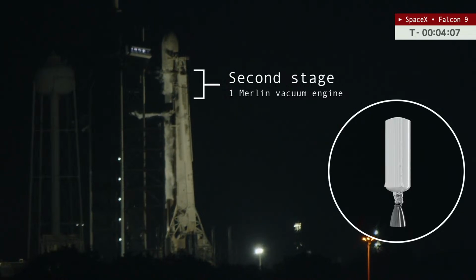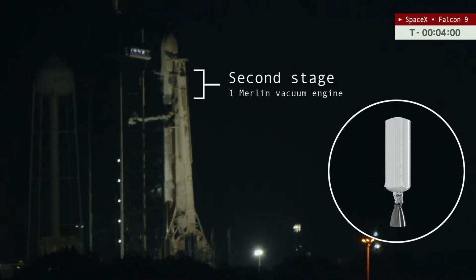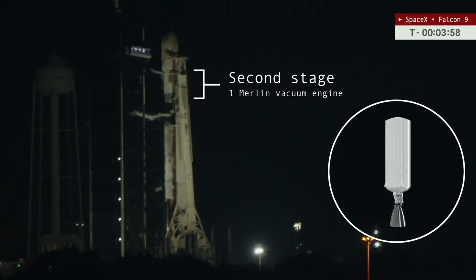Speaking of that second stage, it's powered by a single modified Merlin engine called a Merlin vacuum engine, or an MVac engine. It's equipped with a large nozzle optimized for burns in the vacuum of space and will be put to quite a bit of use on today's mission, again as indicated by that gray band.